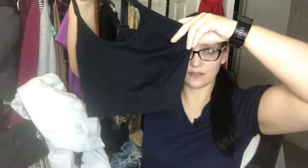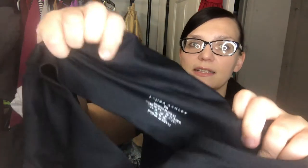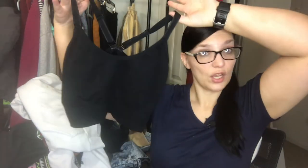Okay, first item I get to show you is just a plain little black sort of, not a sports bra, just a comfort bra. It does not have any padding or any wires. So it's just kind of like a bralette type of deal. Where did the brand go? Oh, there it is. Picked it up because A, it's Laura Ashley, and B, it's a 3X. So plus size bras, bralettes, that sort of thing does really well for me. I like to sell Cacique bras, Torrid bras, all that good stuff. So I'm hoping this is going to do well too.